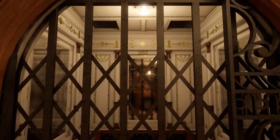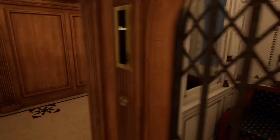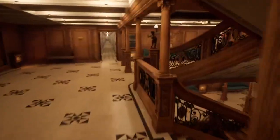Lifts are out of order. That's fine. Real men don't take lifts. Lifts are for women, Claire says. The lifts are for the women's. Long way up. Only men take the stairs.